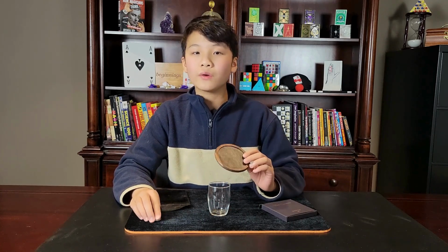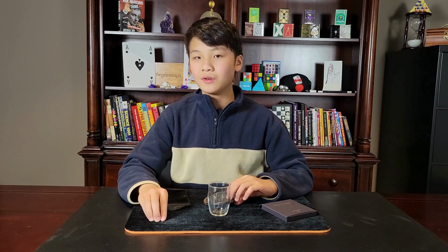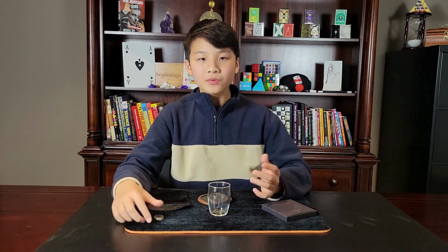How difficult is the coaster? The coaster is a utility device. It's not just limited to one routine. So the difficulty depends on what coin slides you're using. If you just lap the coin and have it pass through the coaster, that's so easy. As for the routines you see in the tutorial, those are not very beginner. There are some coin slides that you'll need to practice, like the click pass and a classic palm.